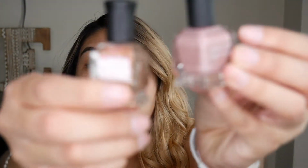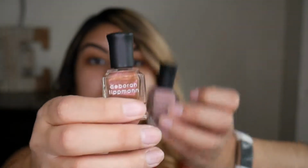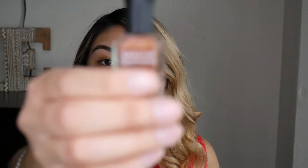So these are very neutral, something you can wear alone or maybe together. I wonder if I can get one in there. Okay, and then the next one, it's more of like a slight shimmer.